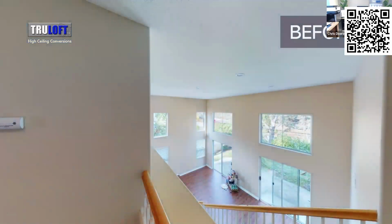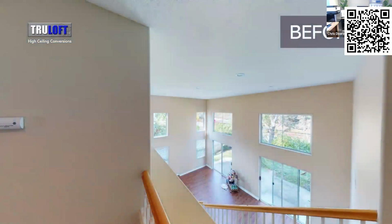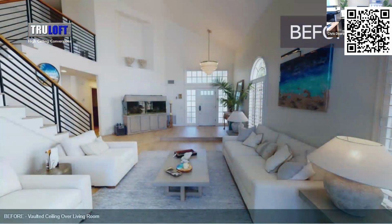And this is from the upstairs, looking at the top of the stairs, before, after. So lots of space added, and this was a good hangout room for the children, as well as an office with a door over the front door.